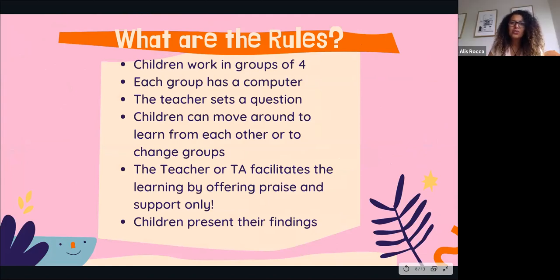So what are the rules? We decided that it was going to be with groups of children of no more than 4, but crucially they chose who was in the groups. It wasn't about teachers putting them into groups. Each group had one computer or one device, and we did use iPads as well, but it needed to be one so that they were learning those collaboration skills. They were taking time, they were leading, they were stepping back, they were talking, they were listening.